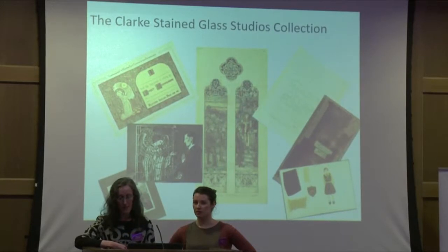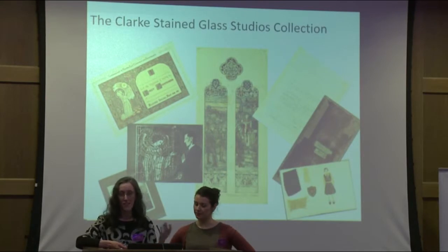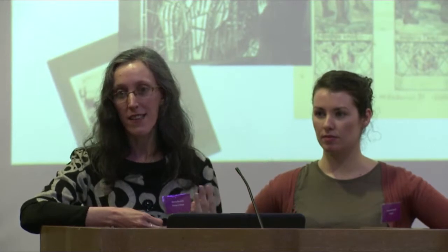And we realized, initially we thought, okay, this is the kind of collection that art historians would be interested in, because it's Harry Clarke, because it's all to do with stained glass. And then we started coming across the variety of materials that were in the collection. And we realized that, in fact, it was of relevance to many different types of constituencies, from people interested in migration studies, to gender studies, to anybody looking at trade and the economic history of Ireland, all sorts of things that we never envisaged initially.